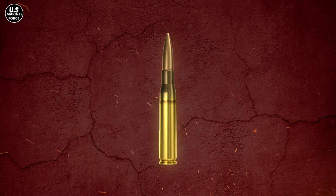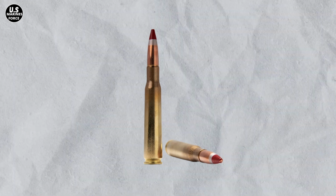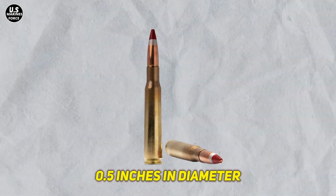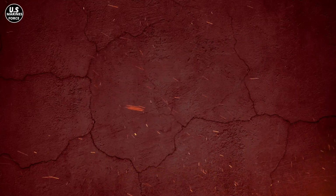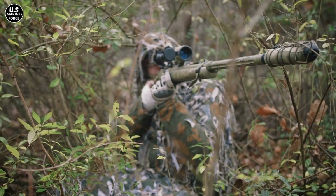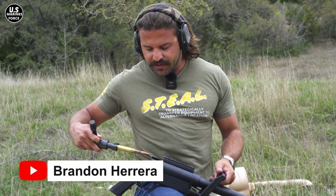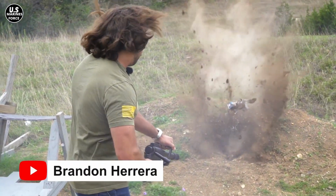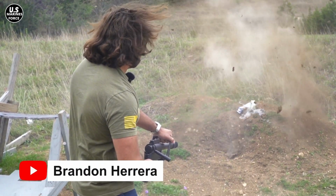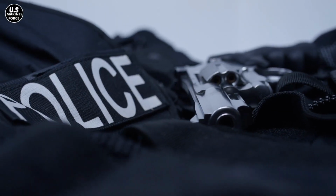Also referred to as the 12.7 by 99 mm NATO, the .50 caliber is an ammunition measuring about 0.5 inches in diameter. This measurement is usually seen in firearms like machine guns, rifles, etc., used in producing a powerful hit from a far range. The .50 caliber has a significantly great stopping strength and the capacity to defile the integrity of steel, concrete, and other compact targets. Even body armor isn't left unscathed.